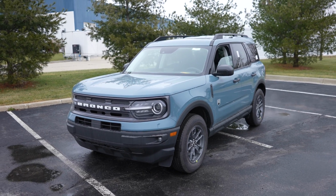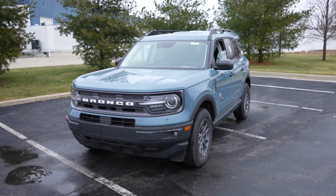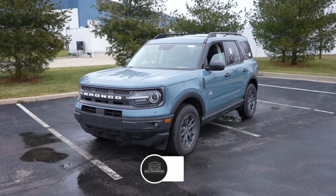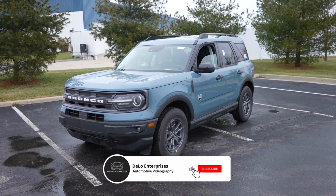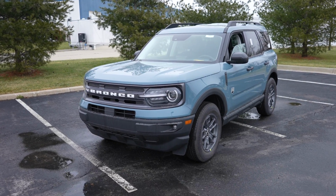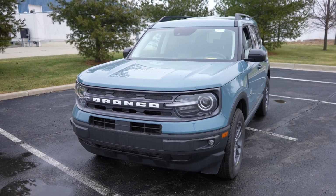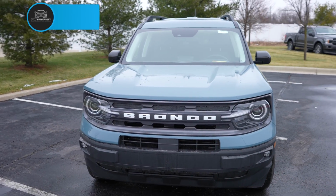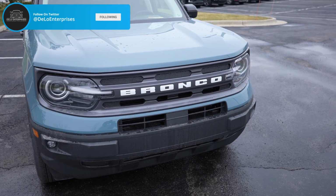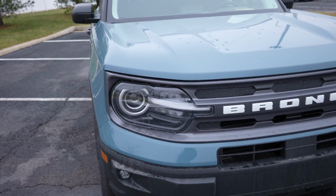Hello YouTube, today I'm at Spirit Ford taking a look at this 2022 Ford Bronco Sport Big Bend. This has the 1.5 liter EcoBoost engine and an 8-speed automatic transmission, and its exterior color is Area 51, which if you ask me I think is a pretty unique looking color.